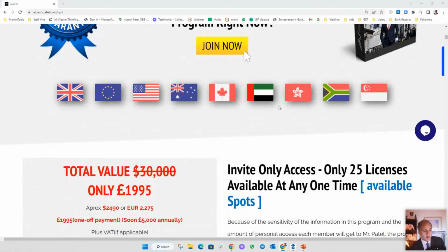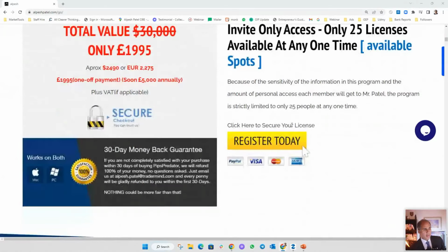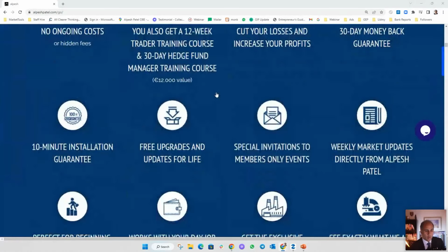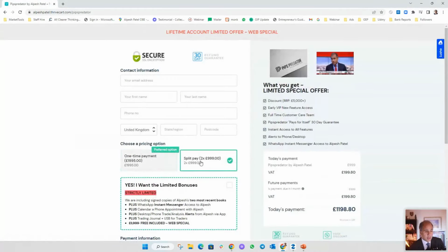So that's why. We've got people from all of those countries from around the world, most from the UK, obviously, US, EU, Australia, New Zealand, Canada, UAE, Hong Kong, South Africa, and Singapore, probably the most popular ones over there. We did an analysis of how much it's worth, and I'll show you that in a second in terms of all the mentoring and everything else, and given the one-to-one mentoring, that's why we came to that number. And when you click on, you will go there, and you can do split pay if you wish.